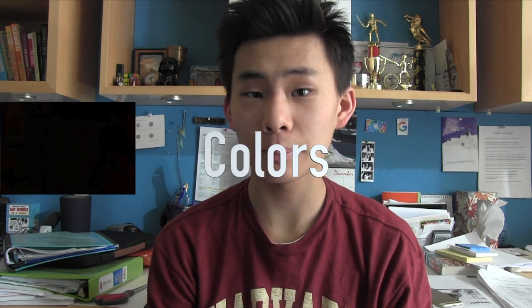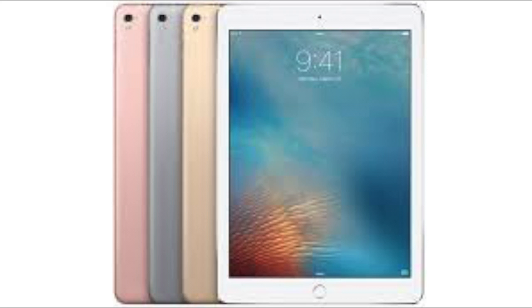Oh, did I mention colors? For all these 3 iPads, we should expect to see rose gold, silver, space gray, and then we might see black and jet black, or maybe they'll kill off space gray and put black and jet black instead. I think that's what they're going to do, or maybe just for the 2 higher versions of the iPad they're going to put new colors. So I think it's going to be interesting to see.